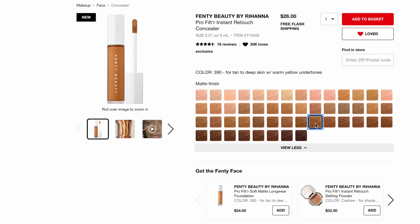The Pro Filt'R Concealer is available in 50 shades and also in various undertones, just like the foundation. Concealer retails for $26. It's also marketed as a full coverage concealer, so it's supposed to have quite a bit of pigment added to it. It also is supposed to be sweat proof, transfer proof, crease proof, a lot of proofs attached to it.